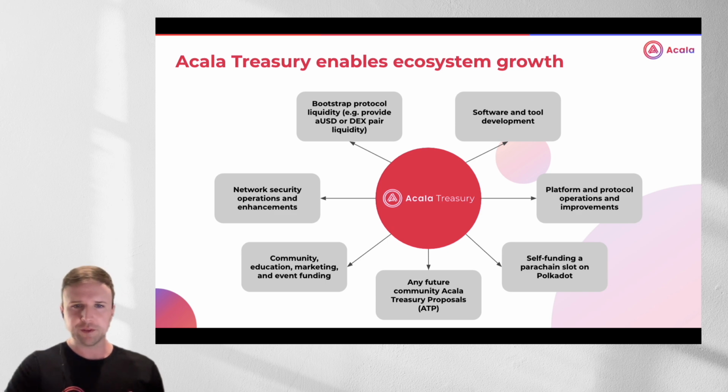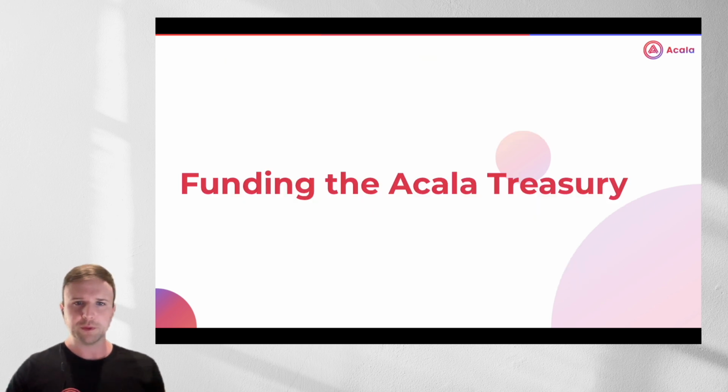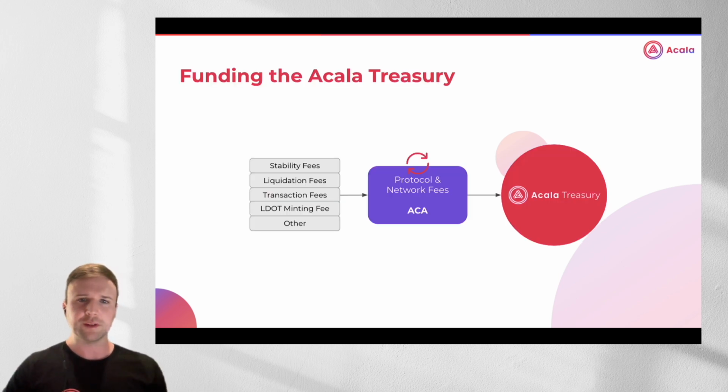If you're aware of the Polkadot Treasury or the Kusama Treasury, Acala's Treasury can do similar things in terms of ecosystem, software development, and security aspects, funding ecosystem teams who apply to the Treasury for funding. When the Treasury proposal is approved by the council and the governance system, it is then deployed into the hands of those people. That could include network security operations, education campaigns, community efforts, marketing, even events. So really anything that comes through as what we're calling the Acala Treasury proposal, or an ATP, can be sent through the governance process and then approved through the Acala Treasury. So how is the Treasury actually funded?